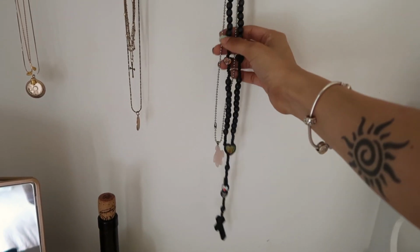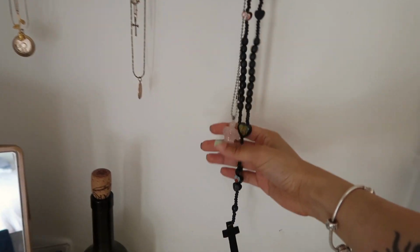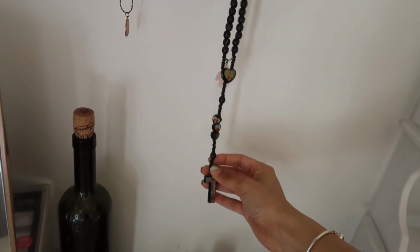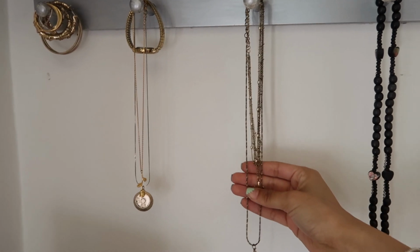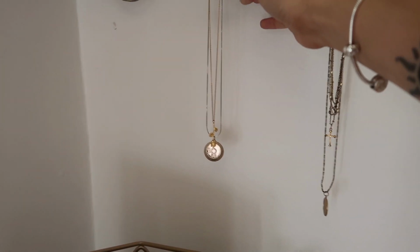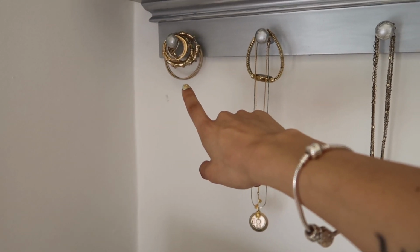These are both from my best friend Tejan. I think this one he gave to me, the little turtle one, and then the rosary he let me borrow, and I just don't know when I'm gonna give it back, but again, who knows. Anyways, so next to that I have some more necklaces, some watches, and then I keep almost all of my hoops right there.